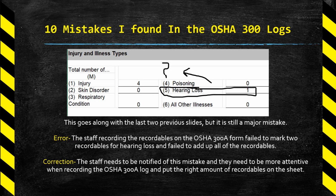I found within our OSHA forms, this one actually goes with the hearing loss again, but this is a separate mistake within itself. Back on the OSHA 300 form, we see that another part shows that there's only 1 hearing loss for the guy that had 2 hearing losses, 1 in each ear. So this should be a 2 here rather than a 1, and this only adds up to 5 recordables actually. And if he had the 2 here, this would add up to 6 recordables, which is actually how many we had throughout the annual. So they messed up their math here, which is another mistake they made on a federal document.